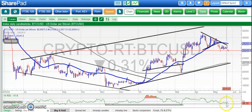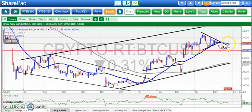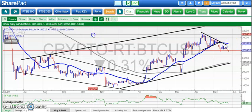Persistent RSI failure at and below the 50 level is not helping the picture there for Bitcoin. And obviously we've got that falling 50-day line. That's way up there at 28,200, and we want to see that broken, ready to give us a chance of retesting 30,000 plus anytime soon.